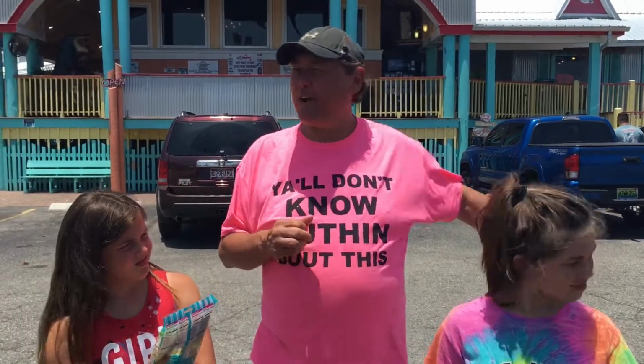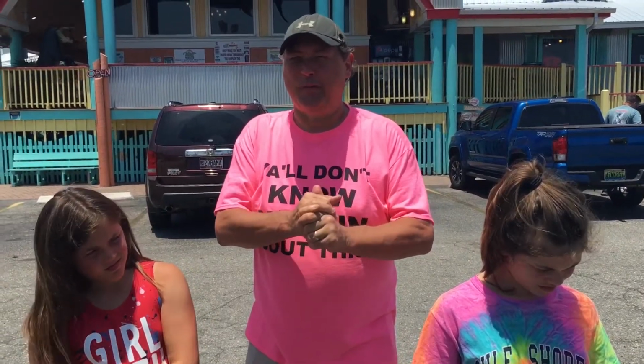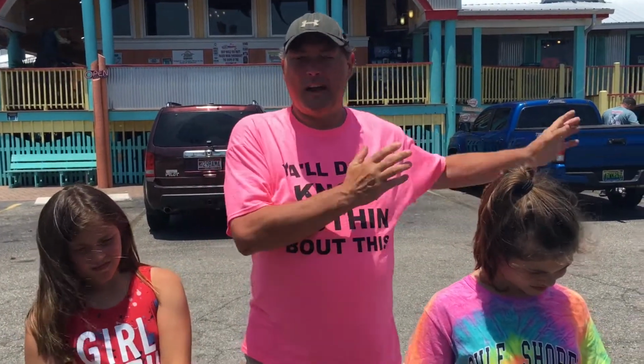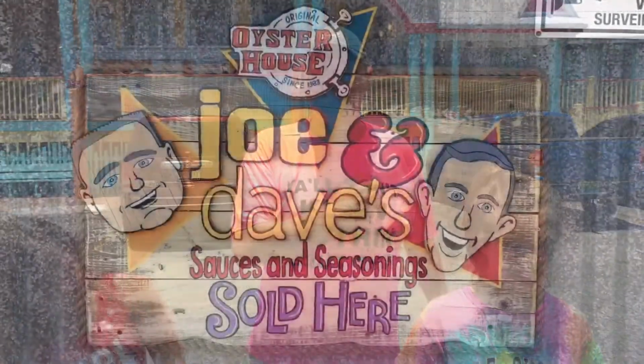Also, before we go in to get our table, we're gonna go shop around, go to the different gift shops. They own all those shops. That's all set up, so if you have to wait, you can have things to do and actually go shopping and spend more money before you go in and eat. So with that, let me go ahead and take you on a little tour around the place.